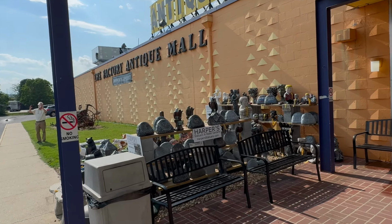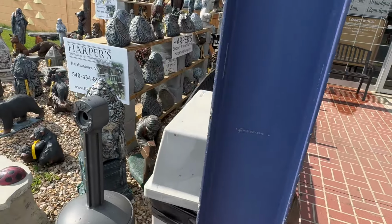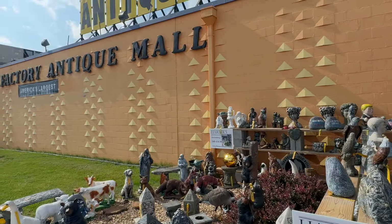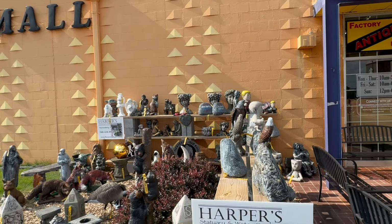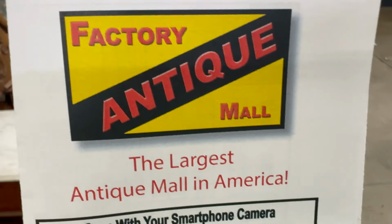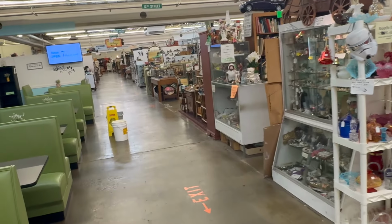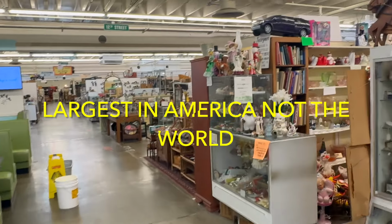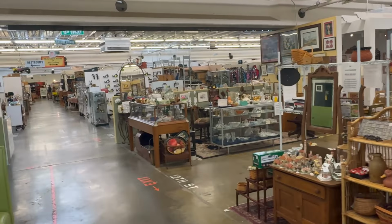It says America's largest, and you can check that out right up there. This is the Factory Antiques Mall that we're at here. This is advertised as the largest antique store in the world, and after being in here, I can believe it.